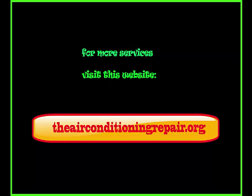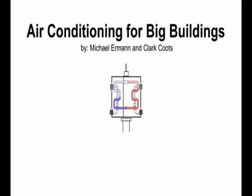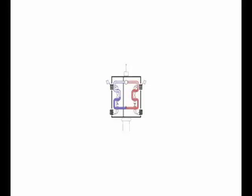Air conditioning for big buildings. For most buildings, it is, of course, unwise to cool each of your spaces with a separate window unit. Why put a compressor and fan in each room when we might create a more centralized system? A centralized system makes for reduced energy use, fewer pieces of equipment to purchase and maintain, plus fans and compressors are noisy, and the farther we can move them from the occupied spaces, the quieter those spaces will be.